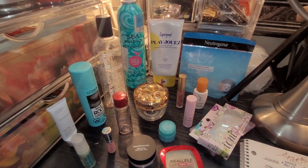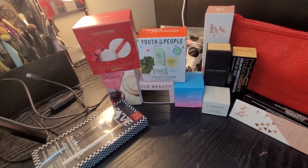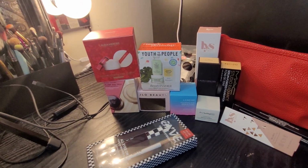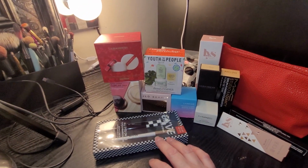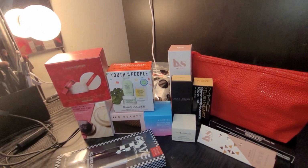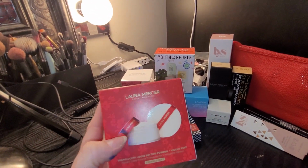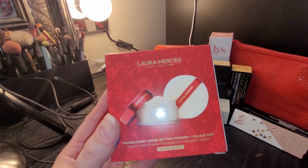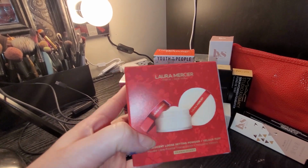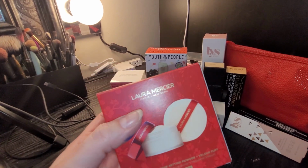Now we're going to move over to this side, and it looks like a hot mess of a bunch of stuff. So please forgive me. I don't even know what to say, but I will explain as I go. So I had originally purchased the Laura Mercier loose powder because I was allowing myself to buy loose powder this year, and I wanted this because it's the year of the dragon. It has the dragon on top of the packaging, and it's red, so of course it's a total gen item. And I really love this powder, so I wanted to get that.